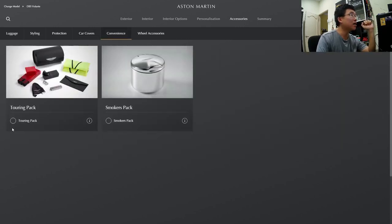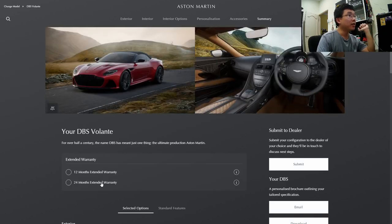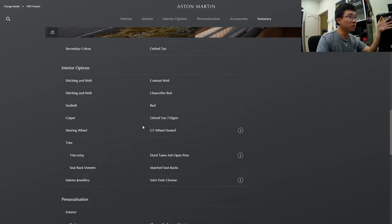Convenience, yes, the touring pack, it sounds like something I would have. Smoker's pack, no. Deep wheel accessories are not something we need in our weather, so we shall forego this. And we shall take 24 months extended warranty, okay? So then it will list down all the specs here.